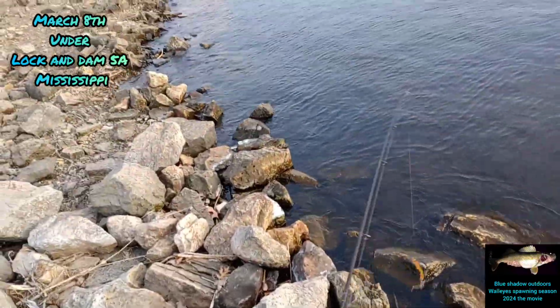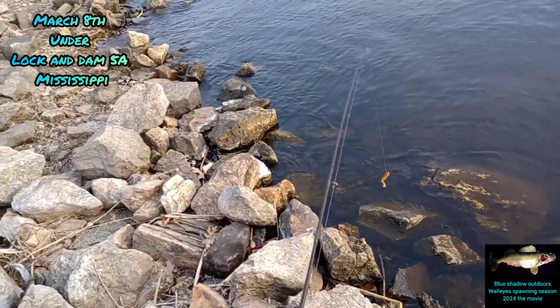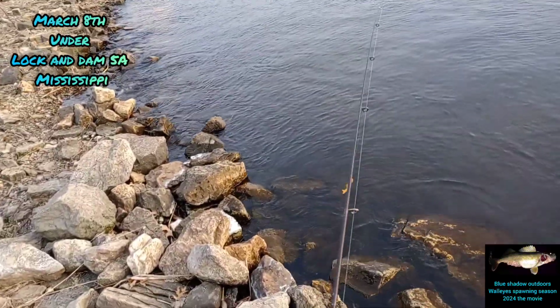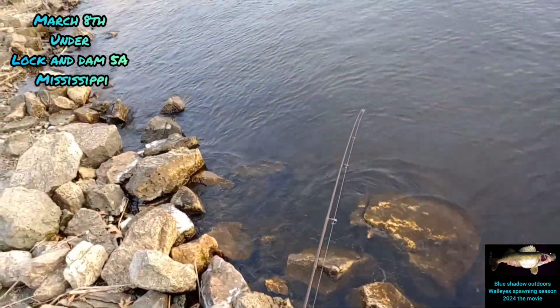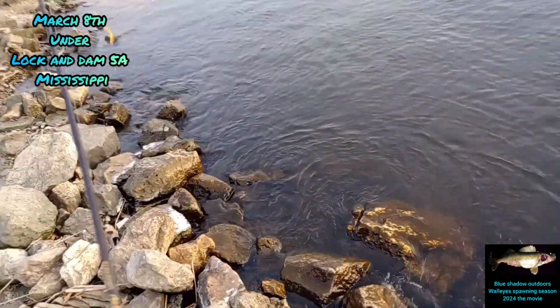Oh, I don't know exactly what's going on with the walleyes. They're spawning. They're all coming up here, but I don't know if it's hardcore yet. But I'll leave that to you all to figure out and judge. I'm just here trying to figure it out with you guys. So right now it seems like they're up here, but they're just not really aggressive.